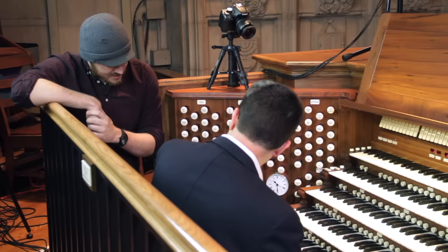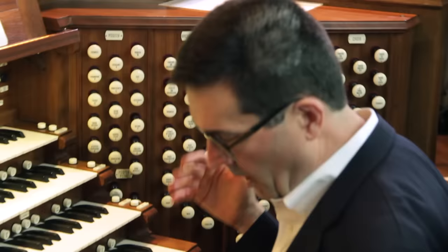Could we hear just these pedals on their own? Yeah. Some pieces call for just a pedal solo, just with the feet alone. This is a little piece by Dietrich Buxtehude that shows that.